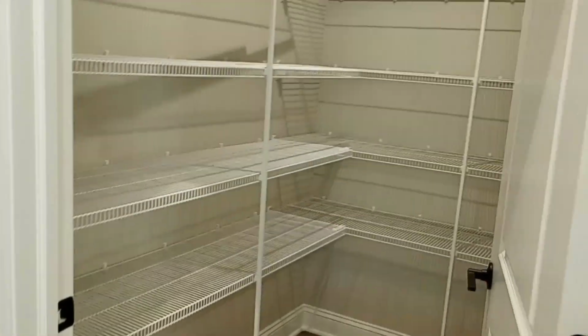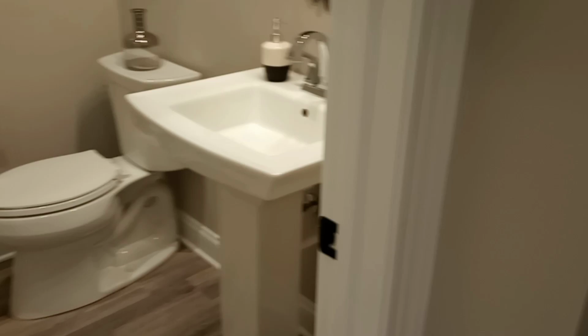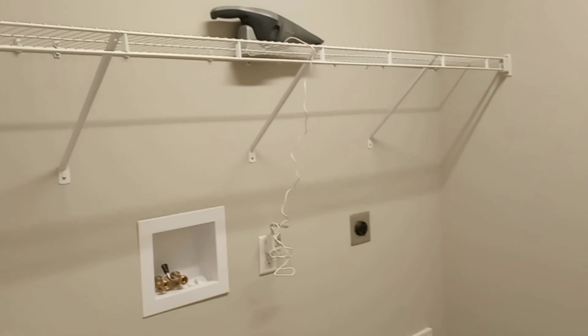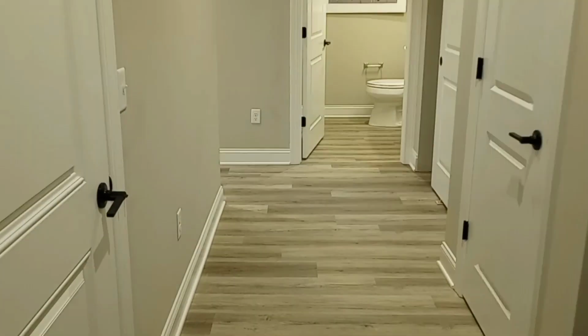Then you have like a pantry off the kitchen. Then you have another bathroom over here. Another pantry. A little hallway. Closet. Okay. Goes into a laundry area. Got a little sink here. Got where your heater and stuff is. Then you have here. Ooh, a big garage. Big garage there, which is nice.